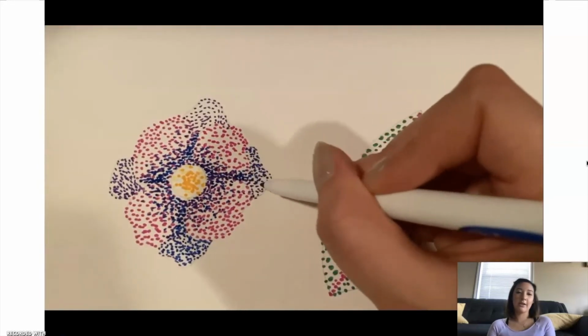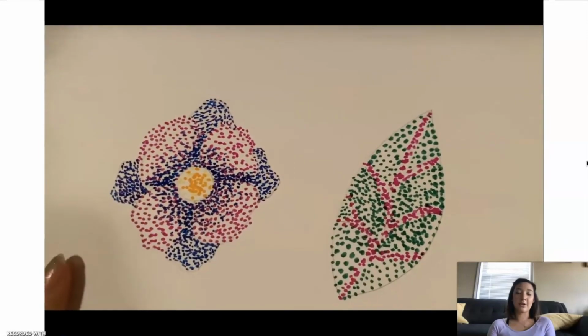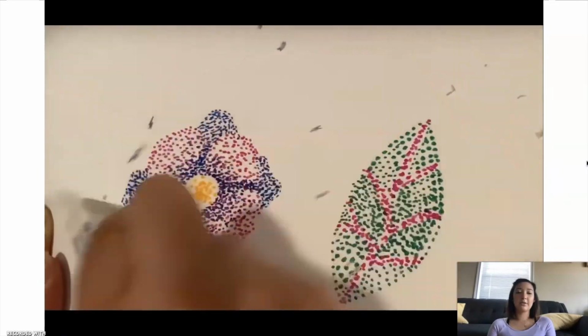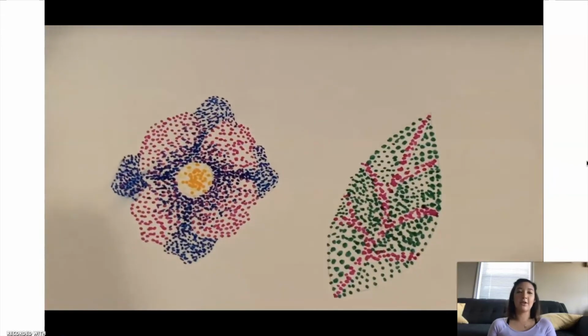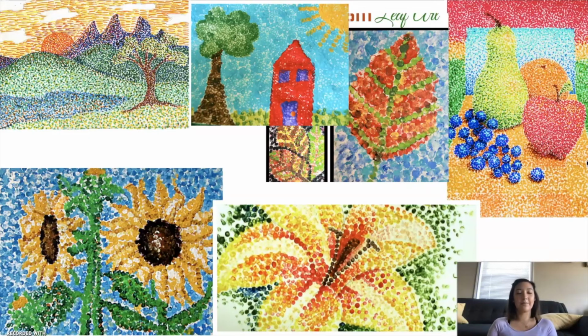And then they don't have to be perfect. No one is going to notice if you mess up on a dot. And then you're going to erase all the pencil marks, and that is it. So you can see how all those tiny pieces together make up one big thing.